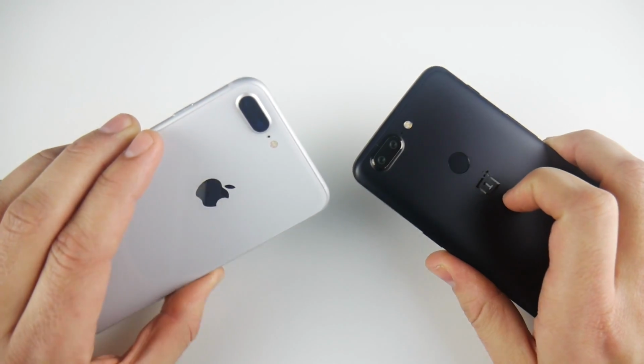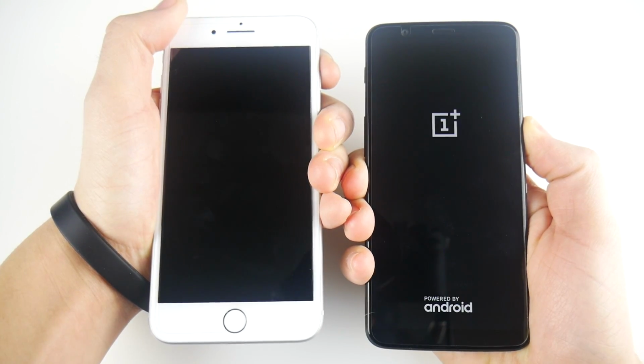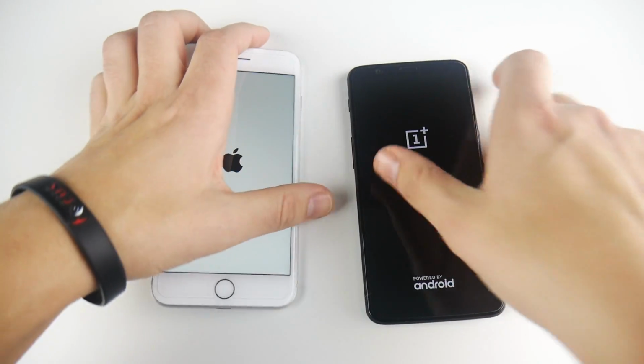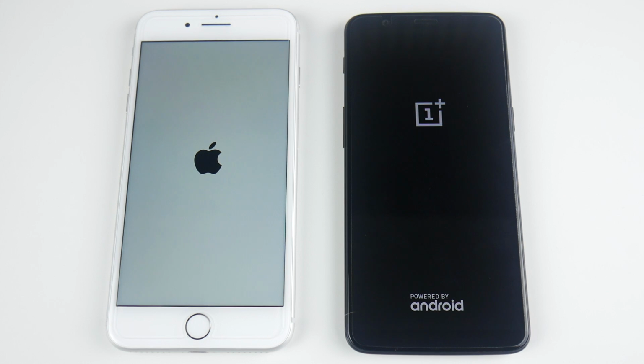So let's go ahead and boot these guys up at the same time in 3, 2, and 1. Now, with the iPhone 8 Plus, you don't even have to hold it down. It's very responsive to just one tap. That's something I noticed about all the new iPhones with the A11. You just tap the button and they start booting up really quickly. So I do expect the iPhone 8 Plus to win this boot up test.